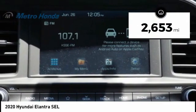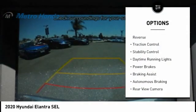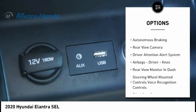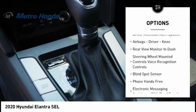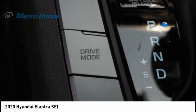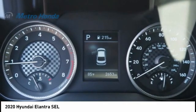Here are some of this vehicle's great options: power windows with safety reverse, traction control, stability control, daytime running lights, power brakes, braking assist, autonomous braking, rear view camera, driver attention alert system, airbags, driver knee.